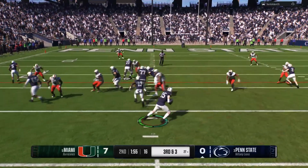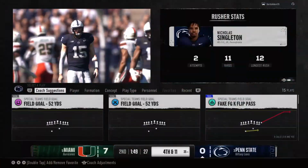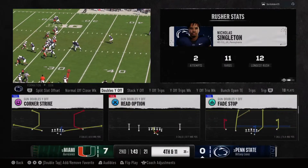They'll try to run it with the option. Oh, the ball comes loose. Looks like the offense able to recover it there. You know, the offense catches a break here, lucky to jump on the ball after coughing it up. He's lucky that his other teammates had some good awareness.